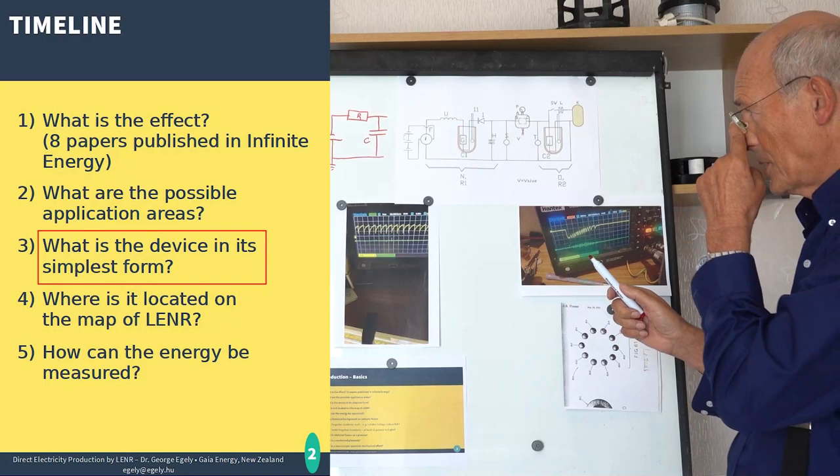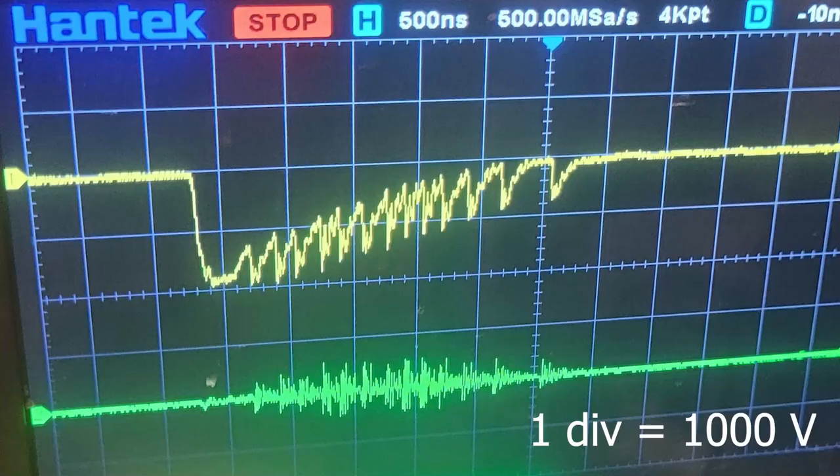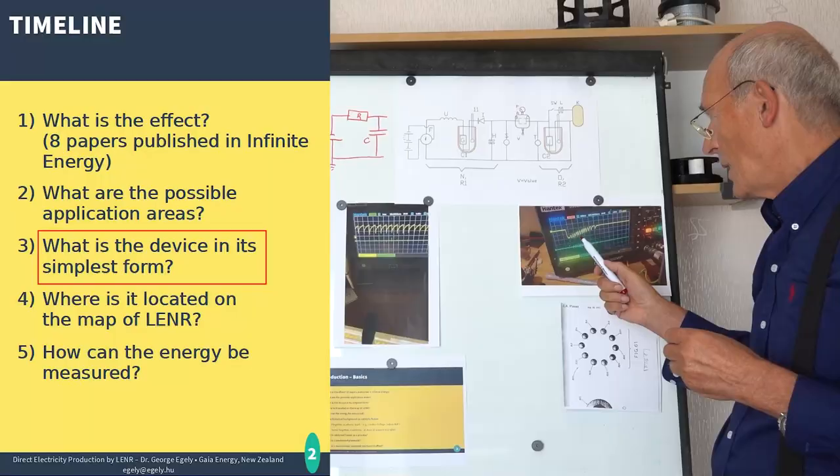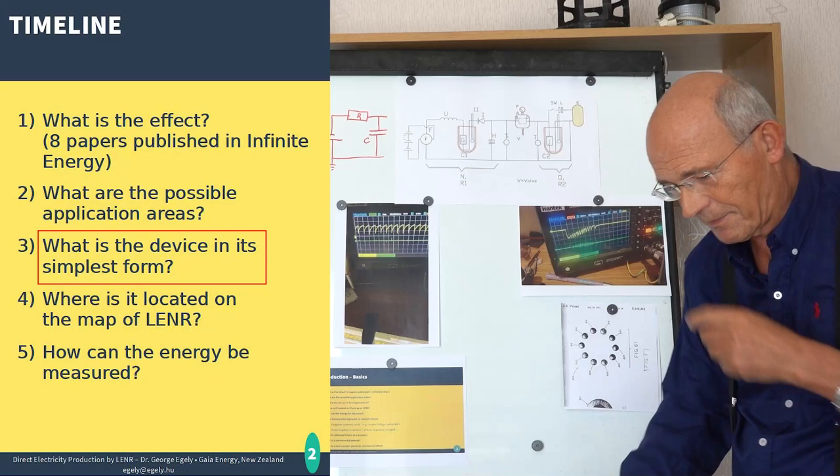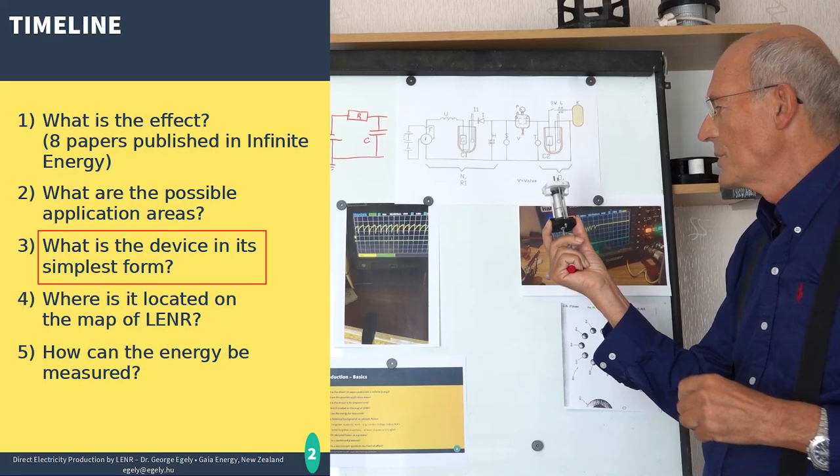The output, on the other hand, on the anode, right here, the fusion oscillations, the bursts appear, and please note that 500 nanoseconds is the division of time. So, after each discharge, a very powerful fusion explosion takes place, and that is driving the system. So the sparks are visible between the cathode and the anode.